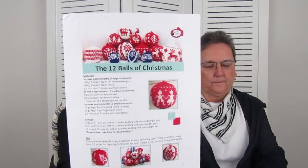This is from the pattern called the 12 Balls of Christmas, by Joan James. She used to own the Little Red Mitten, and I did take this class with her. When I took the class, she started it a certain way and then I messed up. I came home and had hardly anything done. May said, what did you do in 2 hours? I went, this is it. It was like this big. So, needless to say, I needed to try it again. So here is what I did. I think it's beautiful. I love this part on it.